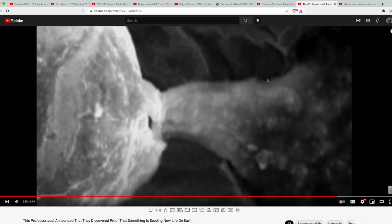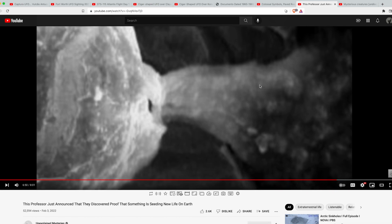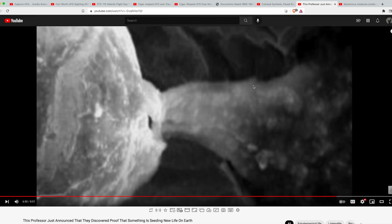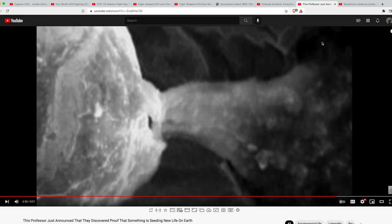Also have this video about these strange spheres that have been found on certain places on the planet, and they think that these are some of the oldest manufactured objects found on the planet. And there's some people who are speculating that the stuff that's inside of these spheres seeded life on Earth.